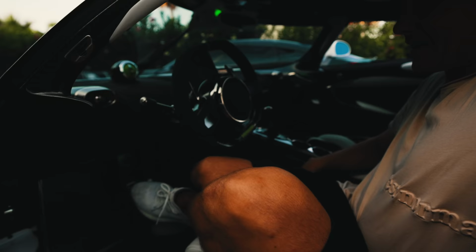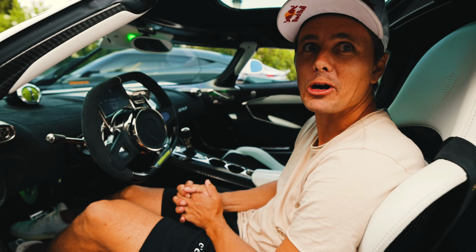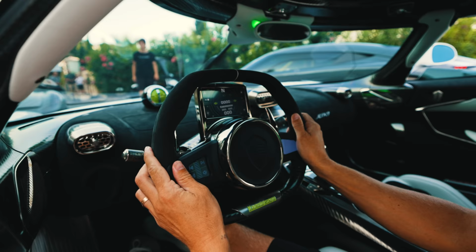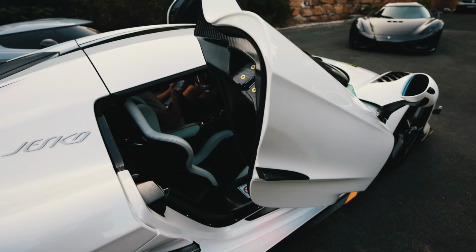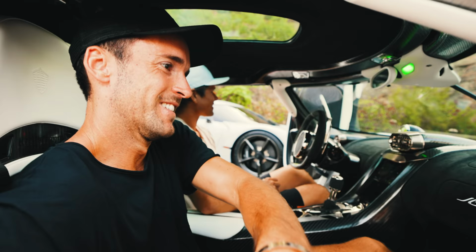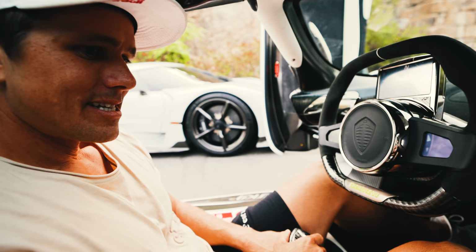It's like climbing inside a piece of 2.3 million euro art. And I don't know if you see this, but see how the display is self-leveling. No way. I've only seen this online, so I know about it. Super, super cool detail. No way. Yes way. And of course, yes, you can remove the roof.